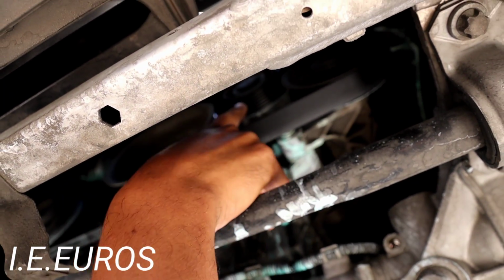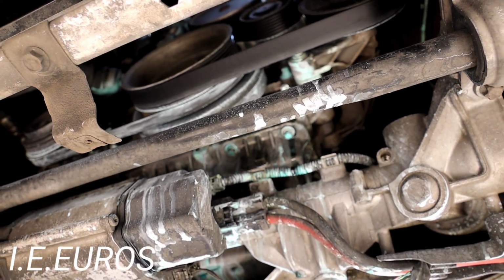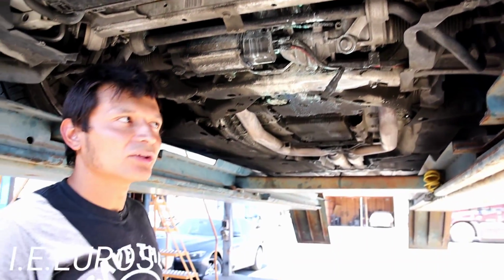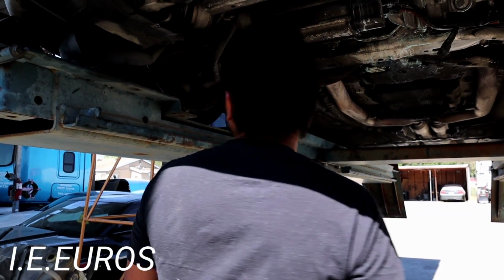It doesn't look like it's cracked, but it is good to replace it anyway, because you know it's going to be removed. And why not replace it? The tensioner will be another thing that will be fine to replace, but if you don't have the budget to do it, it's up to you.